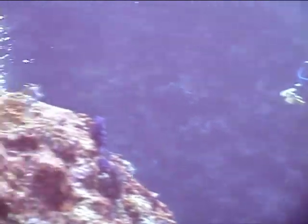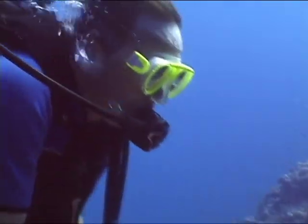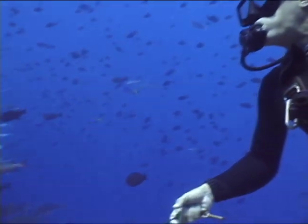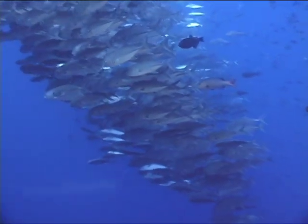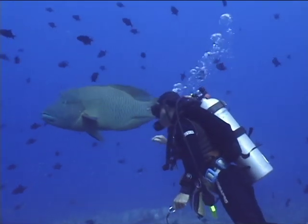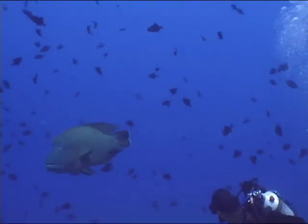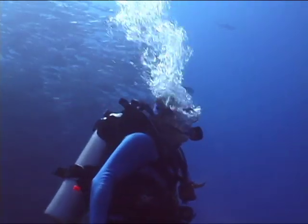Patrick and Joseph show up, and we're already hooked up to the edge of the drop-off. Here's Brian with his hair flying back in the current. Rich makes sure everything is okay as we survey the large school of giant or brassy trevally. A good friend of divers is this Napoleon wrasse. Rich has the camera, catching my mug.